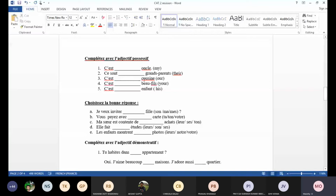Okay, now here is an exercise: compléter avec l'adjectif possessif, complete with the possessive adjective. The possessive adjectives are mentioned within brackets in English. You need to write the correct form and fill up. So say oncle, uncle, my uncle. Uncle is masculine, so I'll use the masculine form. Grands-parents. So, their grands-parents. Their form is leur. Since it's grands-parents plural, I'll add an s. Leurs grands-parents. Say cousine. Cousine is feminine, right? Cousine is a female cousin here since it's ending with E.